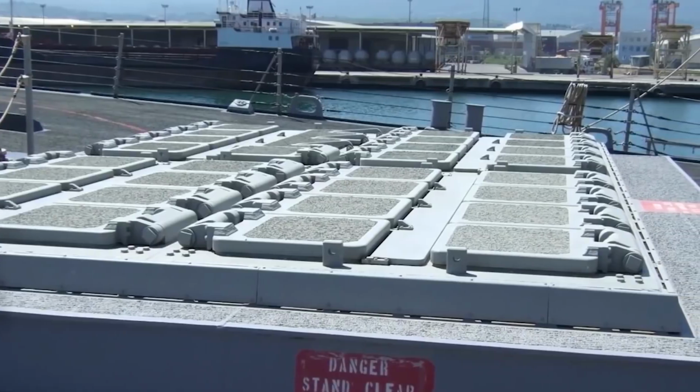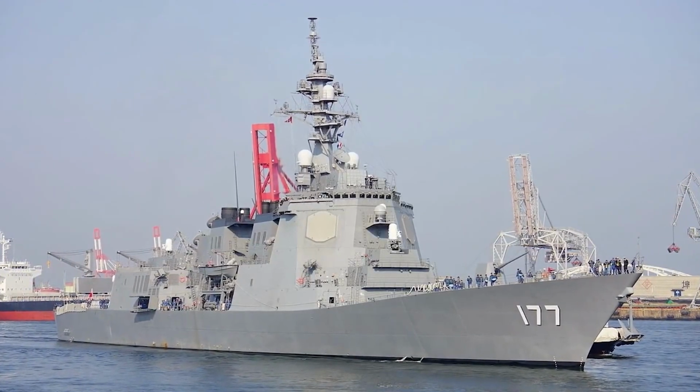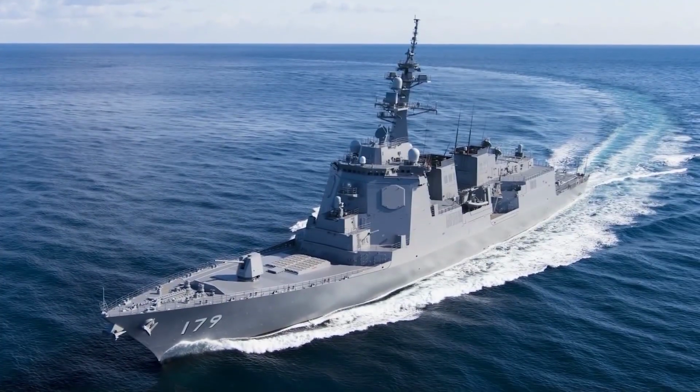The destroyer also has a landing spot and a hangar for 1 helicopter. Its gas turbine propulsion system provides a top speed of 30 knots.